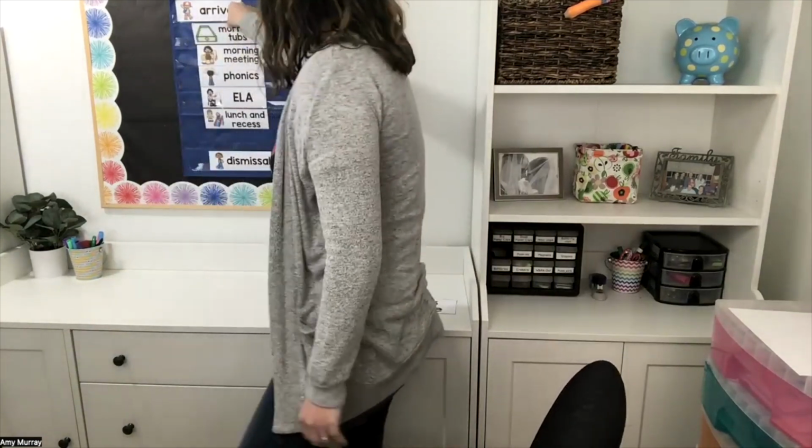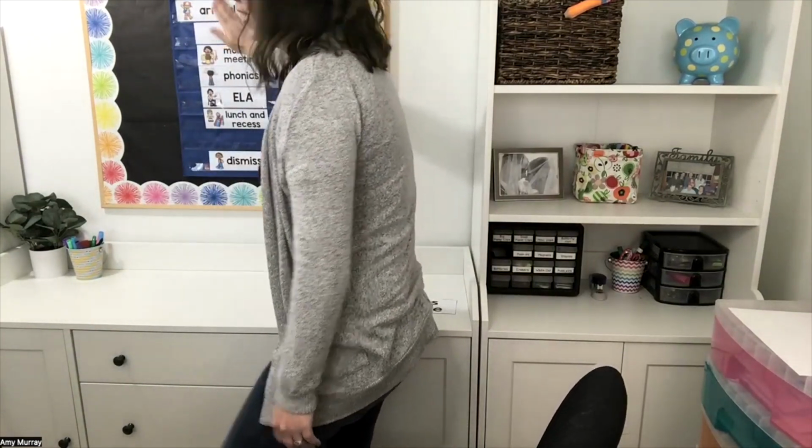And that helps. Some classes, some years, I've turned them over as we finished. So it's like, okay, morning tubs are over. Everyone, it's time to come up for a morning meeting. And then they would all come up for meeting, and we'd have our meeting, and then we'd turn that over and move on to the next. And that really helped to visualize and give them the visual, like, okay, we finished, we're moving on.